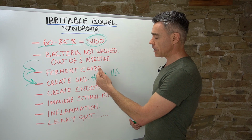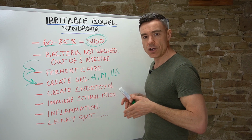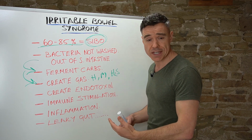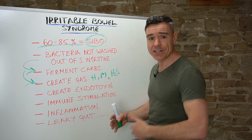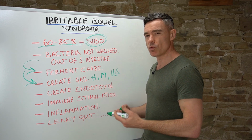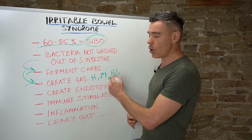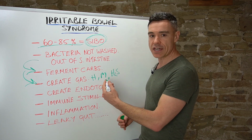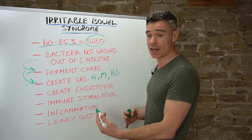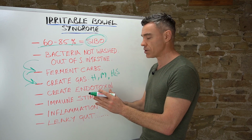When you have hydrogen SIBO, it generally increases the rate of motility in the bowel and can lead to loose stools and diarrhea, as well as bloating and pain and all of those things. When you have methane, there's a tendency more towards a slowing down and constipation. This is not exclusive. Sometimes methane might cause diarrhea and sometimes hydrogen might cause constipation, but generally hydrogen is diarrhea, methane is constipation.